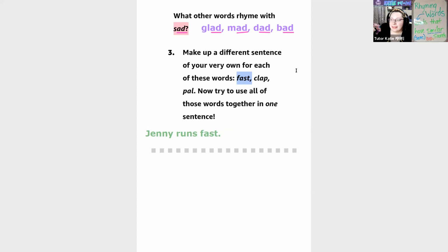Let's do a sentence that uses the word clap. Let's see, how would you describe what I do right now?